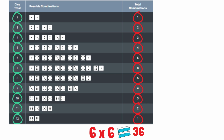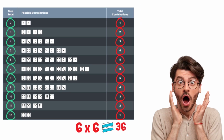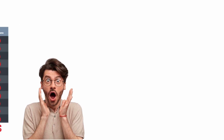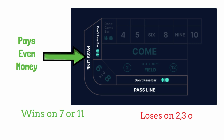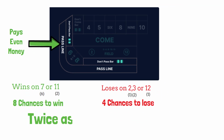Now that we have this essential information clarified, let's discover the truth behind the odds and payouts of each bet. We'll start with the 2 most popular bets that are needed to start the game, the pass line and the don't pass line. The pass line bet pays even money. It wins on a 7 or 11 and loses on 2, 3 or 12. That means on the come out roll, we have 8 chances to win and just 4 chances to lose. You are twice as likely to win this bet than lose it on the come out roll.